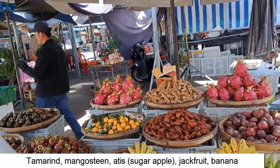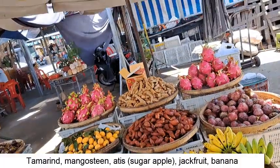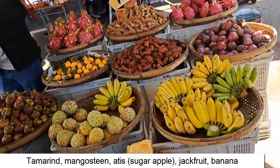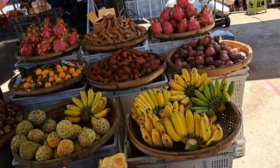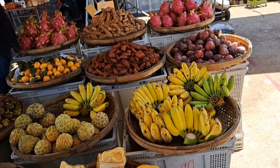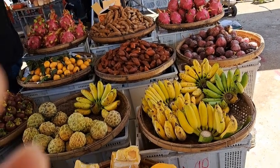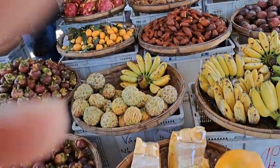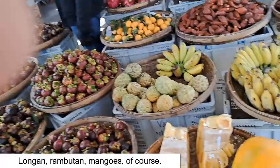Tamarind, mangosteen. Is this jackfruit or durian? I think it's jackfruit. Banana. Custard apple, atis. That's mangosteen. What else is yellow in here? A longan, a rambutan, mangoes, of course.